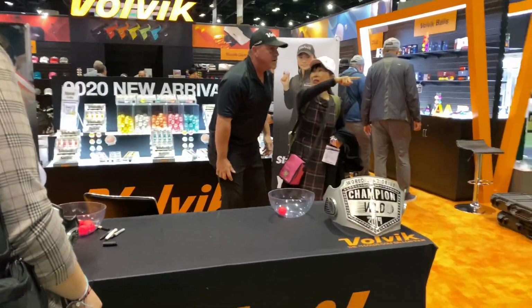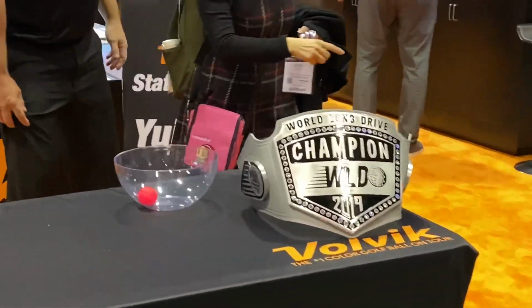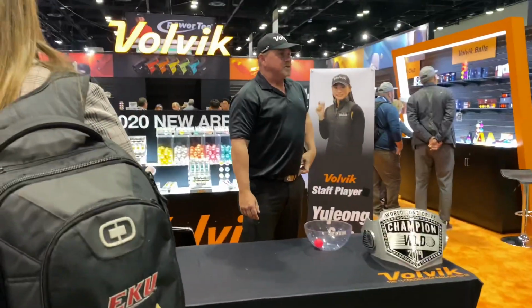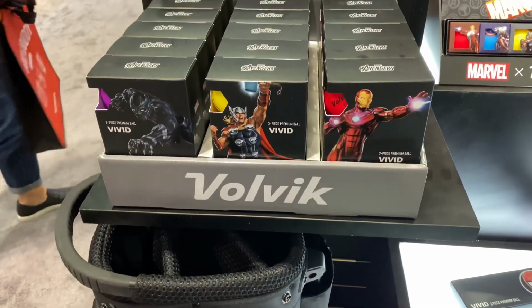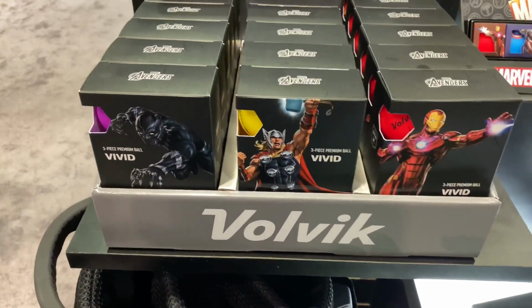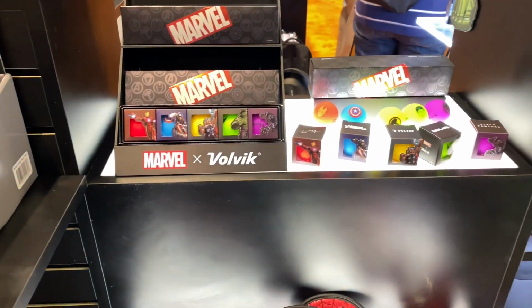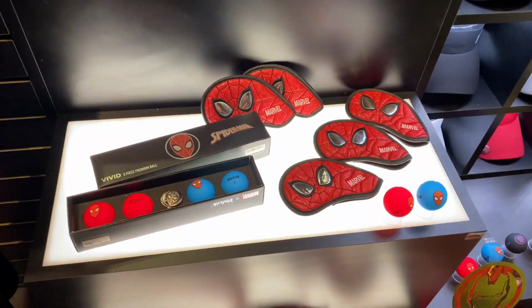We got the Crittur here, world long drive champion in 2019. He's involved with golf balls. Volvik also has Marvel option golf balls with your favorite superhero on there. Take a look there. They're getting into the head cover game.